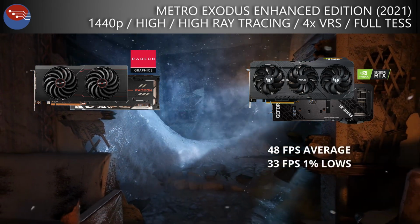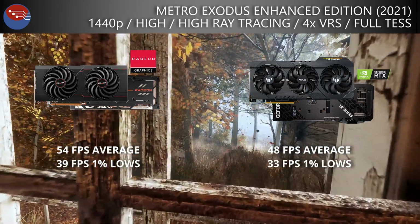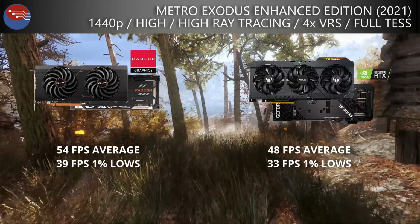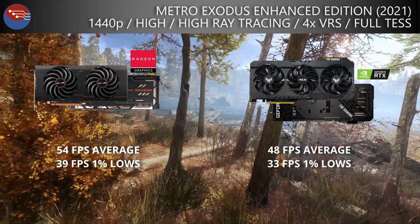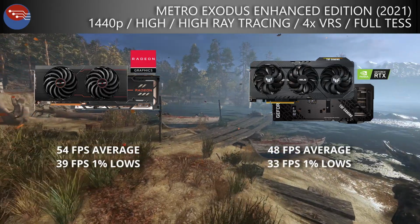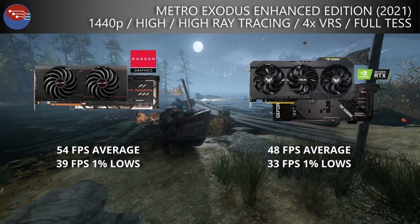The 6700 XT though, on the same settings, returns an average FPS of 54, with its 1% lows coming in at 39. That's a 12% difference on average and 18% difference when you think about the 1% lows. Now, while the RX 6700 XT still wins convincingly here, compared with the 33% gap we've seen on the rasterization performance, when looking at a workload which places the focus firmly on RT, that performance gap closes in considerably.